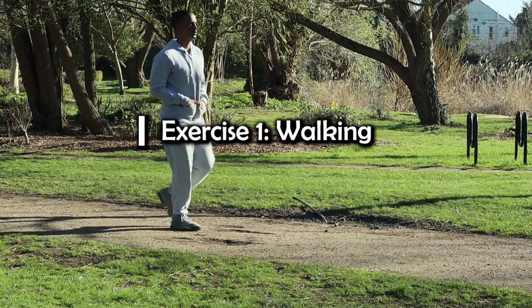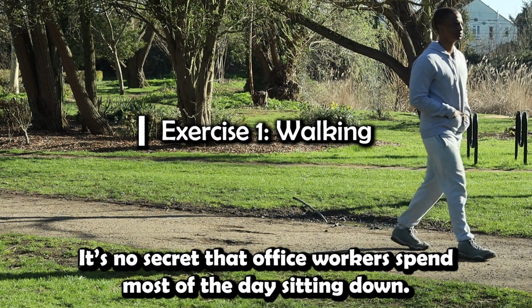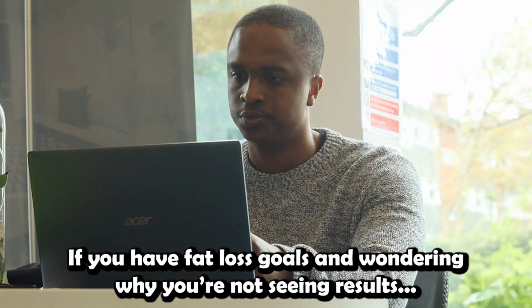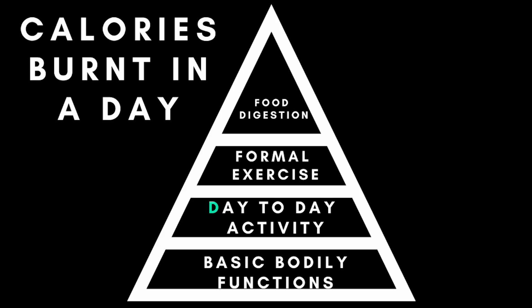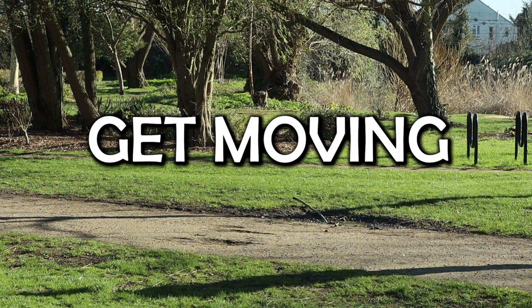Exercise 1, walking. It's no secret that office workers spend most of the day sitting down. If you have fat loss goals and are wondering why you're not seeing results, this could be the limiting factor. Your day-to-day activity is the second biggest portion of calories you burn in a day. So if you're sitting down for most of the day, get moving.